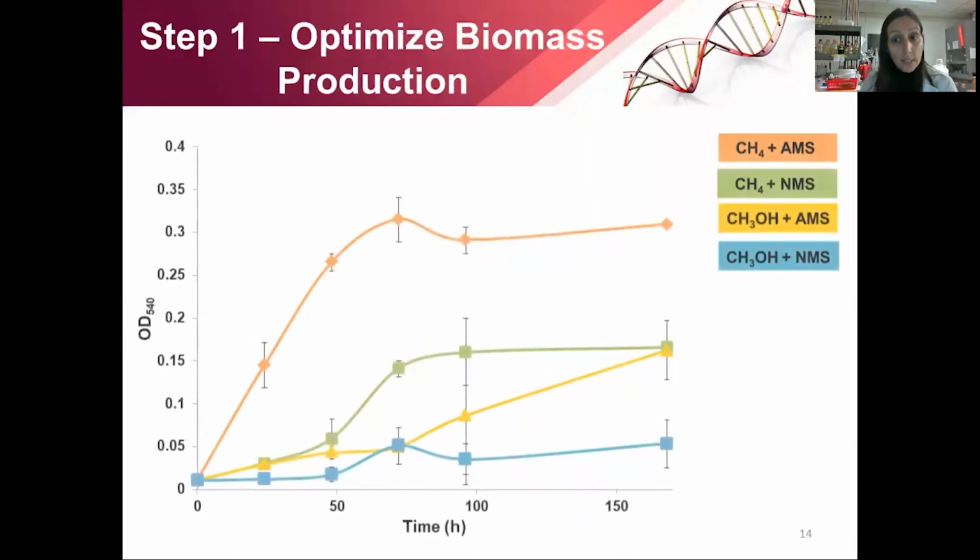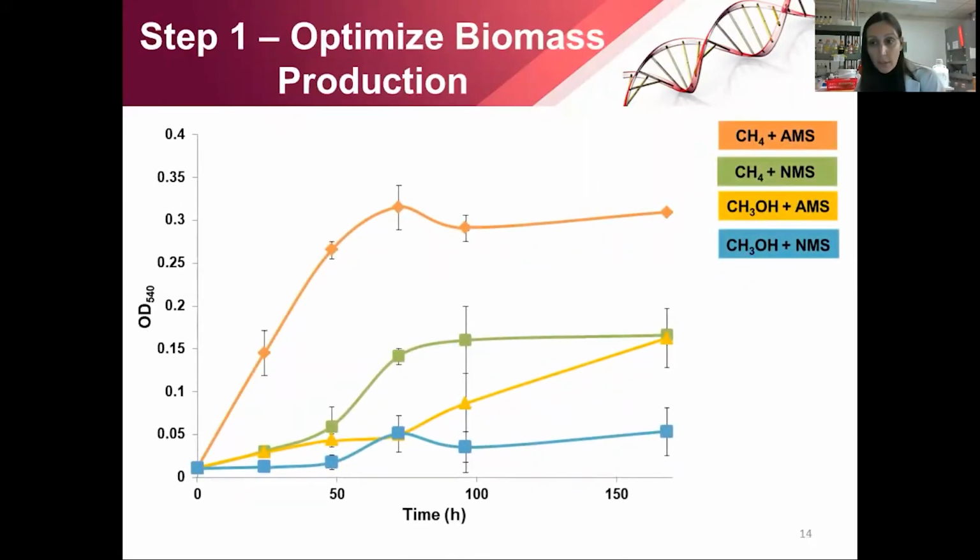And these are the results that we achieved. So in this figure, the x-axis is showing the time of biomass analysis, where the y-axis is showing optical density, which is an indirect representation of bacterial biomass production. And as we can see here, the best growing conditions for bacterial biomass are methane, ammonium.